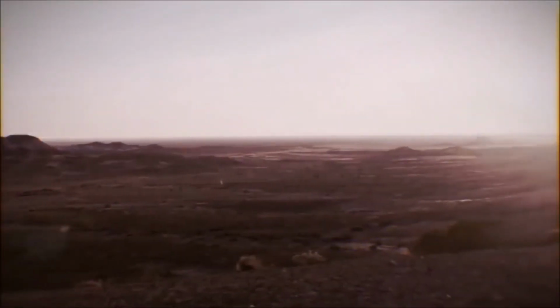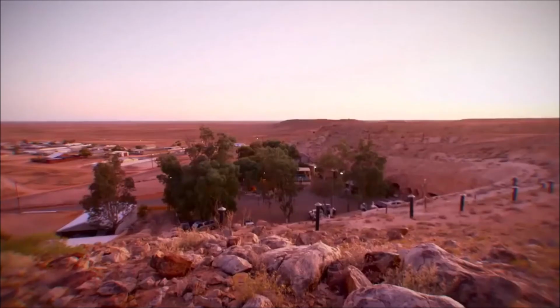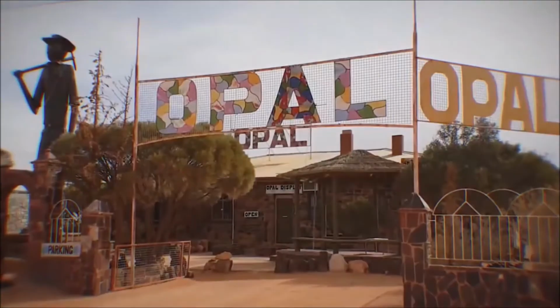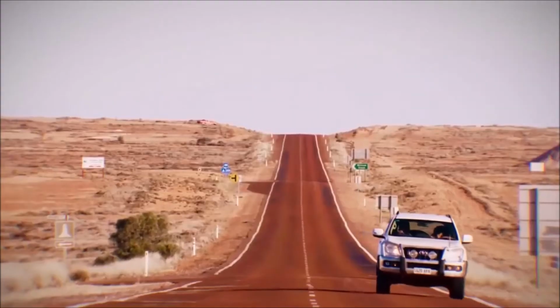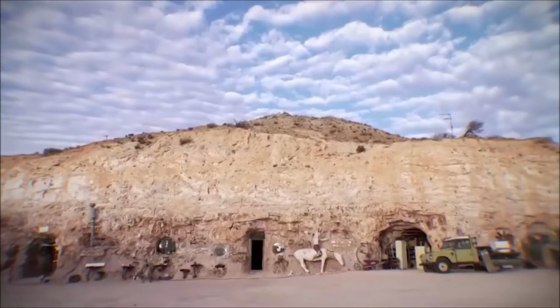Back in 1915, a 14-year-old boy found a gemstone in the remote South Australian outback. From this discovery, Coober Pedy was born, a remote, fiercely hot place of a few thousand inhabitants today, sustained by its supply of opal and curious visitors. On the surface, Coober Pedy is an ugly, windswept plain. But dig a little deeper and you'll find a luxurious getaway.